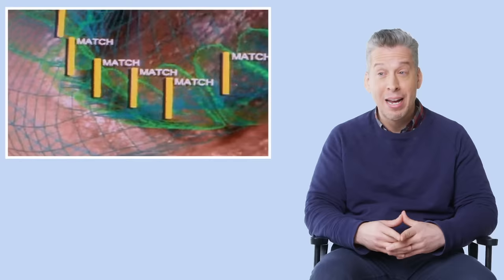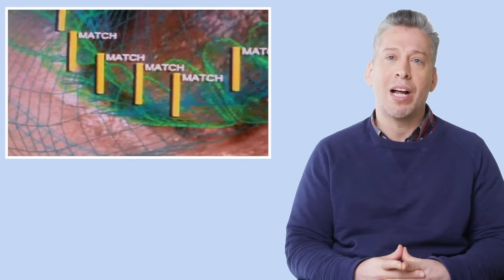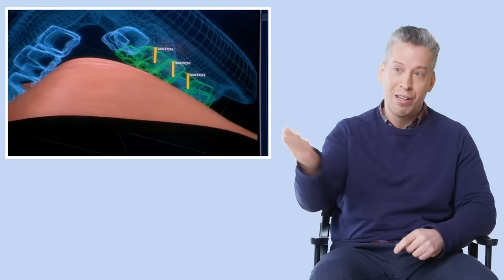Yeah, this is just pure television, not reality. You wouldn't realize what you're looking at unless you're trained in that sort of software. It's not going to come up with these fun little green boxes like this.